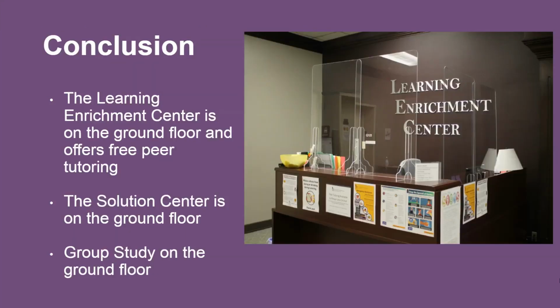To recap, you now know more about the culture of the ground floor, and you know there are 2 service points on the ground floor: the Learning Enrichment Center and the Solution Center. And the ground floor is the best place to study with a group. This is the end of the introduction to the culture and services located on the ground floor of Carmichael Library.